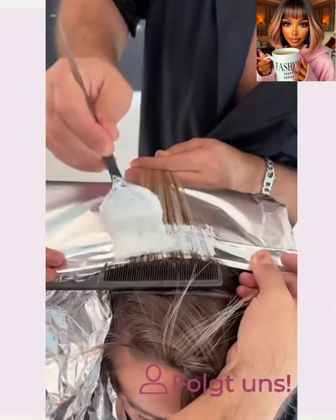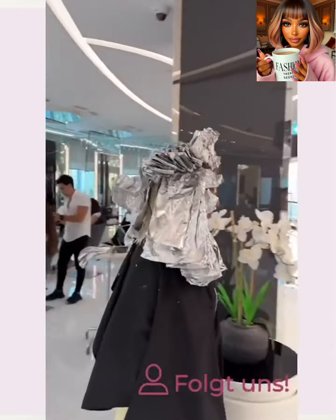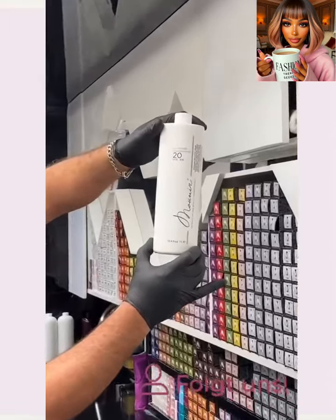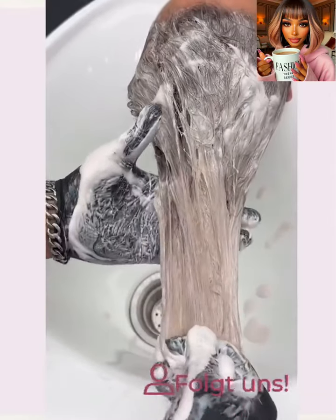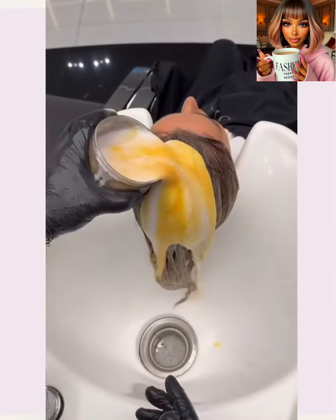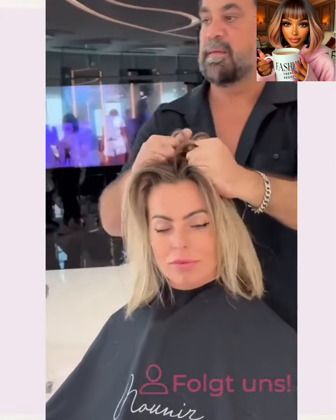Refresh. Wow, that is a lot of foil. I always say that, it just amazes me how much foil is being used. And with this particular stylist, you think you know what color he's gonna do, and then it ends up looking completely different in the end. So I'm not even gonna take a guess at what color he's doing here. So there is the before and there is the after. Okay, so she did get a touch up of that blonde. Beautiful.